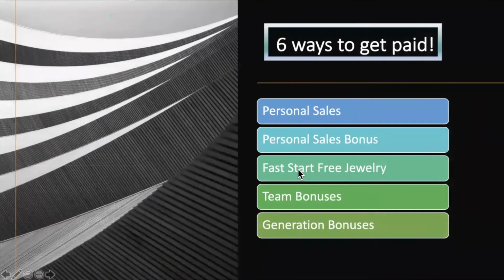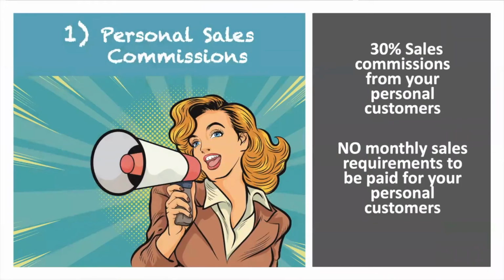So there's 6 ways to get paid. We have personal sales bonus, fast start free jewelry, team bonuses, and generation bonuses. So we're going to go through each one of those 6 individually. We'll start with personal sales commissions.